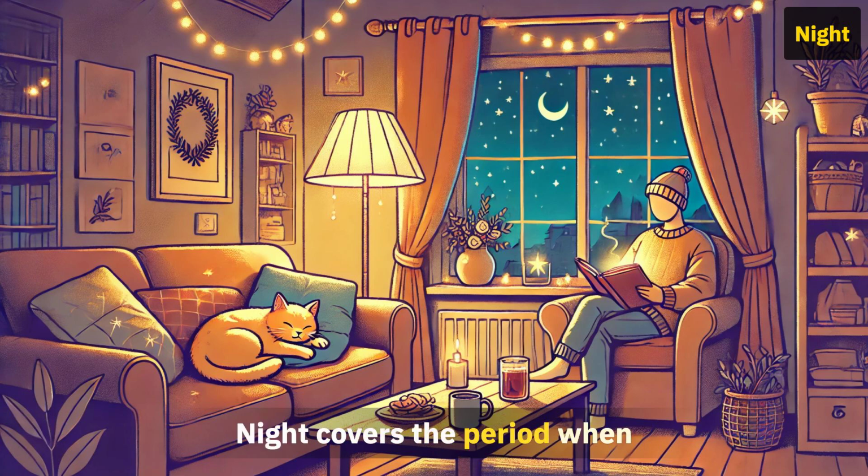Night covers the period when it is dark outside, generally after sunset and continuing until sunrise. However, the word can also refer to late evening activities, such as social gatherings or sleep. For instance, you might say good night to wish someone a peaceful rest, or let us watch a movie tonight. Here are some sample sentences. I work the night shift at the hospital, which means I start at 8 in the evening and end at 4 in the morning, and he studies late into the night on weekends.